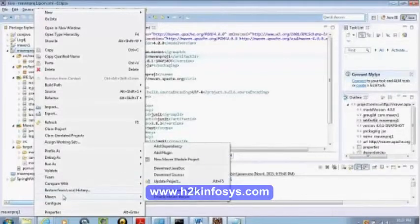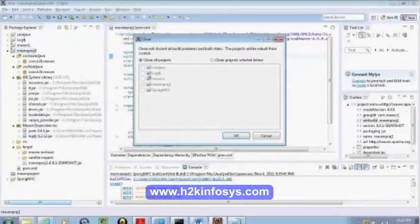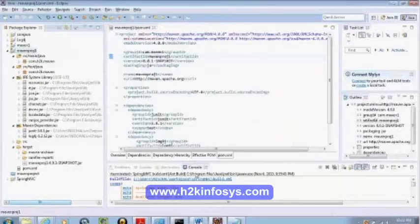You see? Maven build, Maven clean, generate sources, install. You could do all that. You have everything, right? You see, it's downloading this jar file and all those things. You could just do it from here. Just what we do with the command line, we could do Maven build, Maven clean, generate.